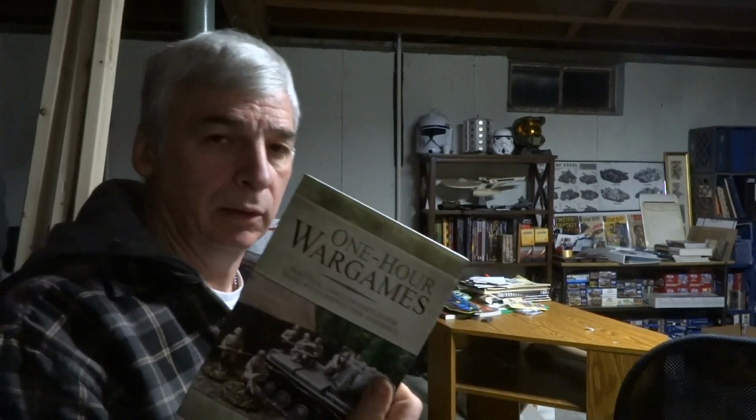I got this one, 1 Hour War Games by Neil Thomas, and it's a short paperback. Rewarding war games for those short of time, short of space. Designed to be played in around an hour on a 3-foot by 3-foot table. Simple but effective rules for 8 historical periods from ancients to World War II. 30 scenarios adaptable to all periods with clear victory conditions.